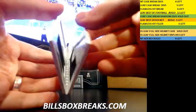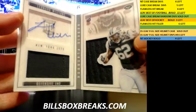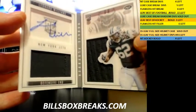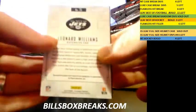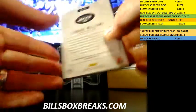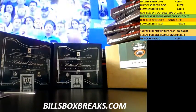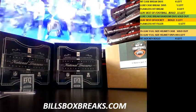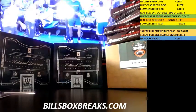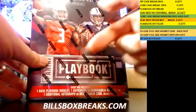And the next booklet, or first booklet it is, Leonard Williams for the Jets. Dual jersey booklet. And that's at a 199, card number 177. New York grabbing that first one. It's an eBay break. Five boxes of 2015 Playbook.